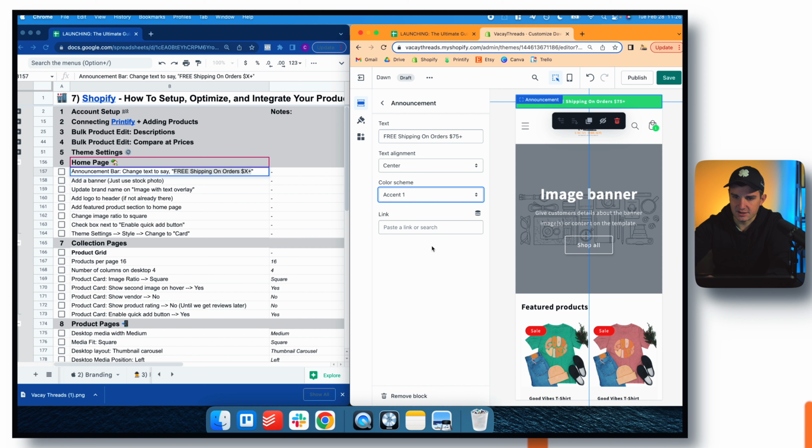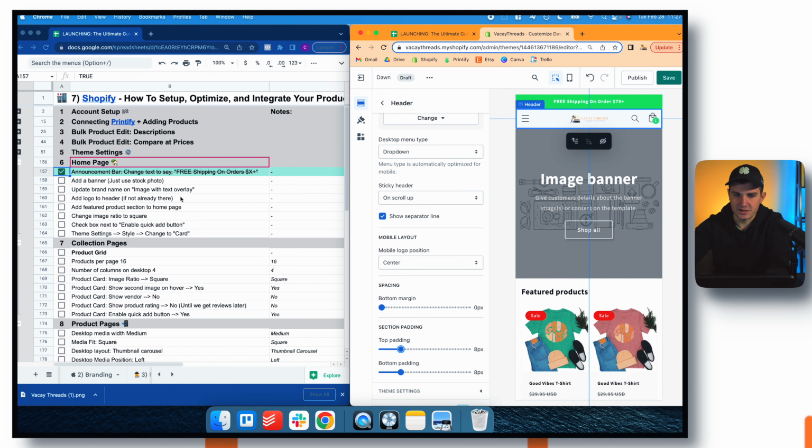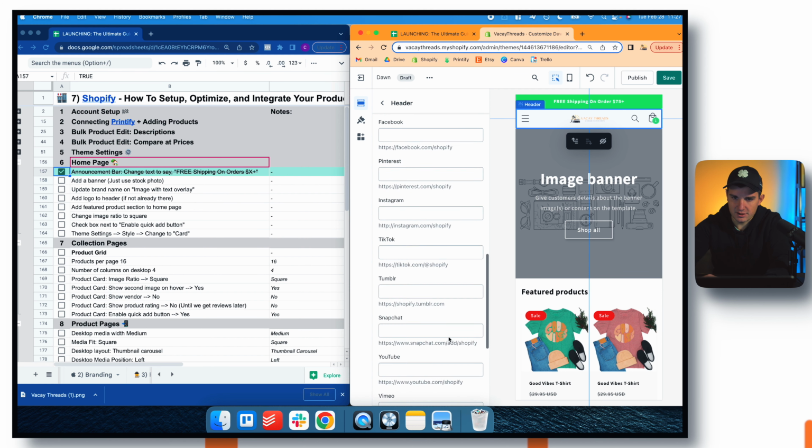I changed that to accent 1, text alignment, center, and then you don't have to paste the link. And then for your header, we don't want our header to take up too much space. So we can decrease the padding from 20 to 8 and 8. We can leave the rest of these the same.